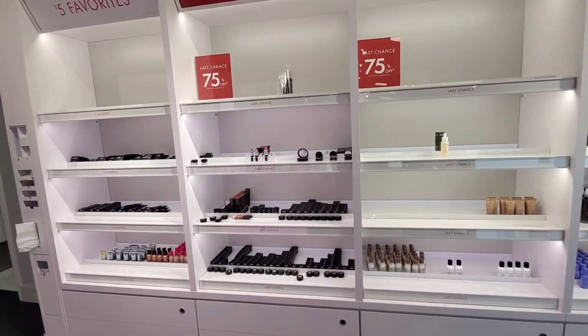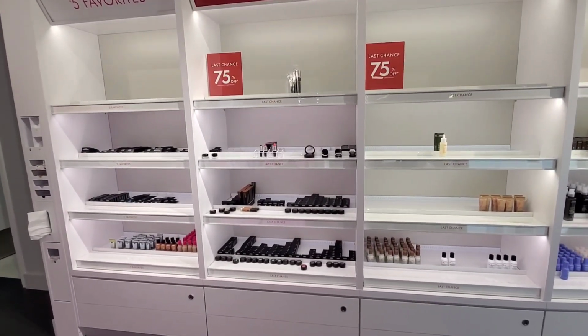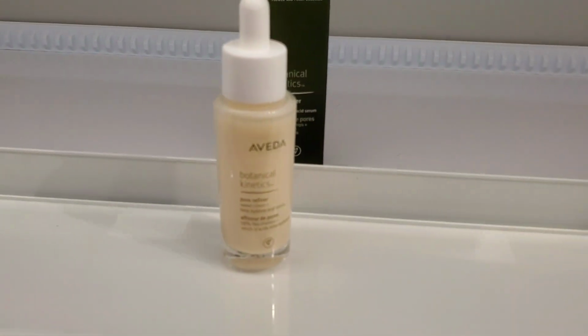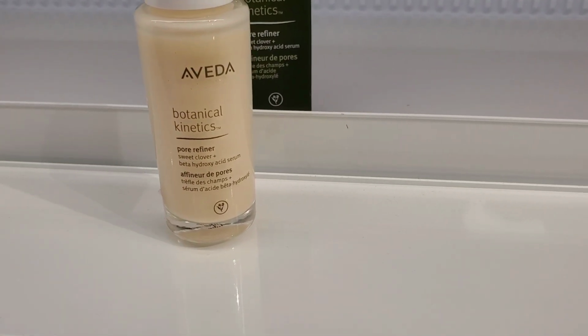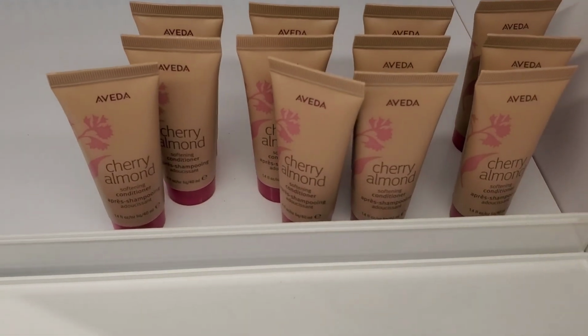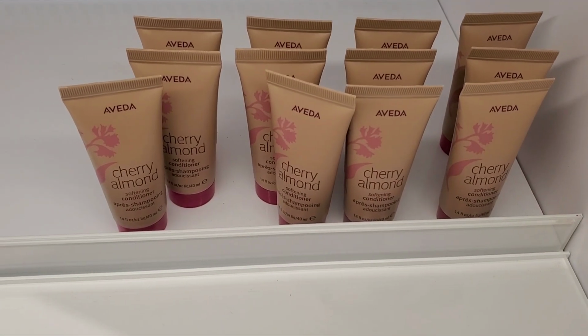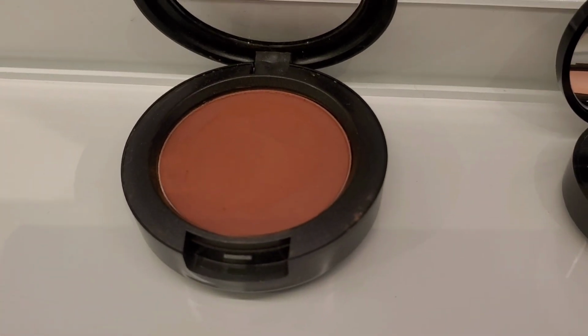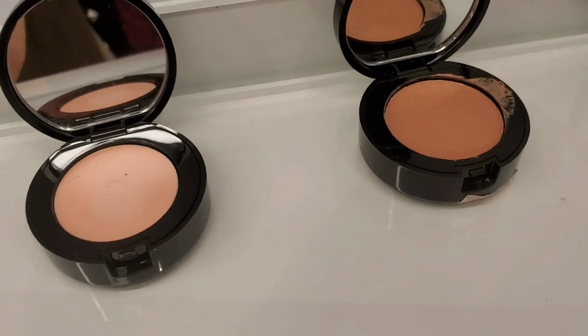They also had this little section here for 75% off. Here they did not have a lot of variety, but I found this serum from brand Aveda. This is Botanical Nitix Pore Refiner Serum. They had only one piece. And from them they had this mini size of cherry almond conditioner. Also one piece of this blush from MAC in only one shade.